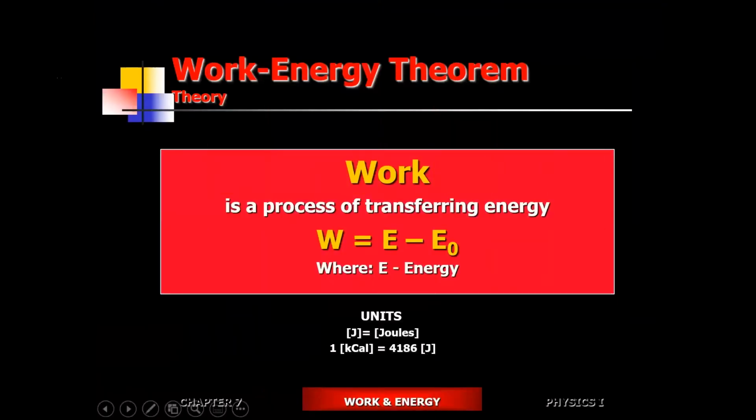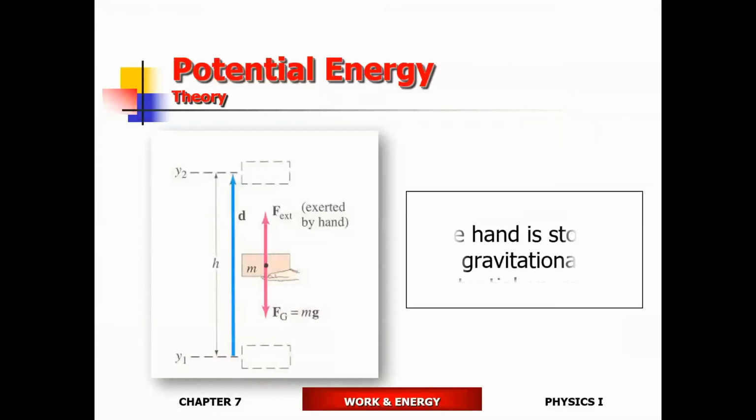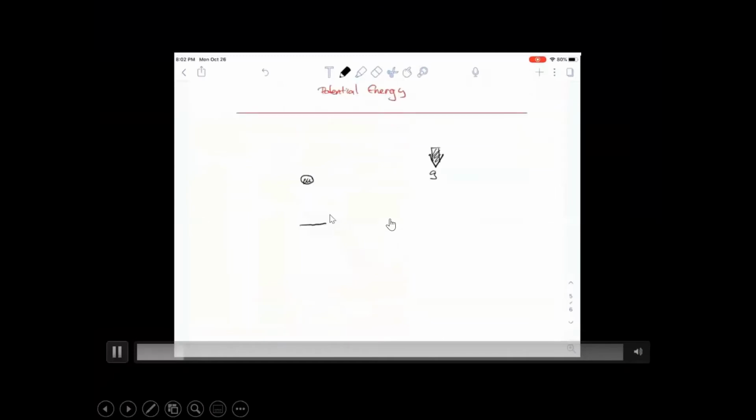All right, so work is a process of transferring energy. Whenever you lift something up, notice that you apply a force on something and then make it move against gravity. So the work is being done against gravity. Every time you lift something up, you're doing work against gravity. Gravity pulls things down. You force something to move against gravity, which means that the work is being done against gravity. By lifting something up, in essence, you're transferring energy to that object.